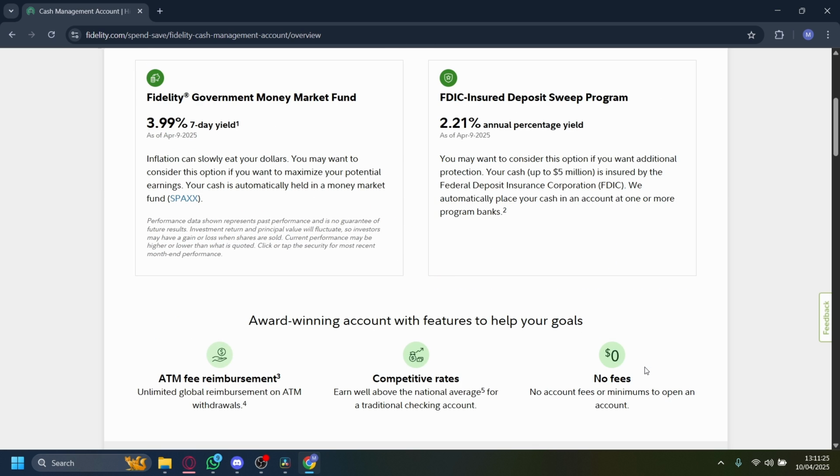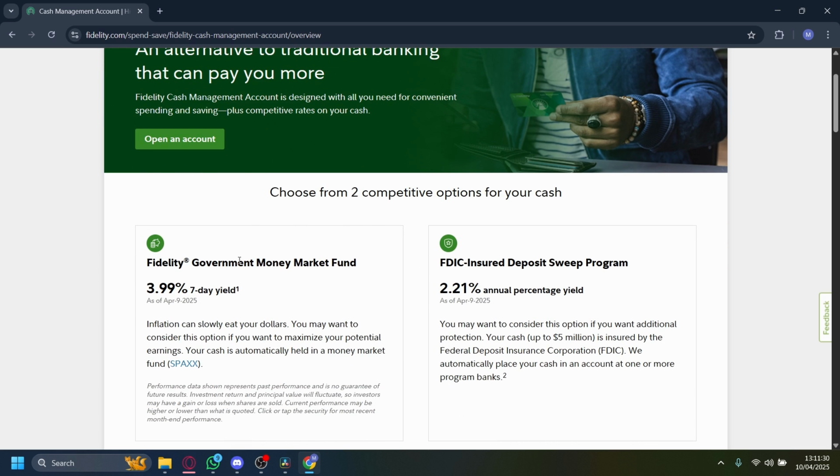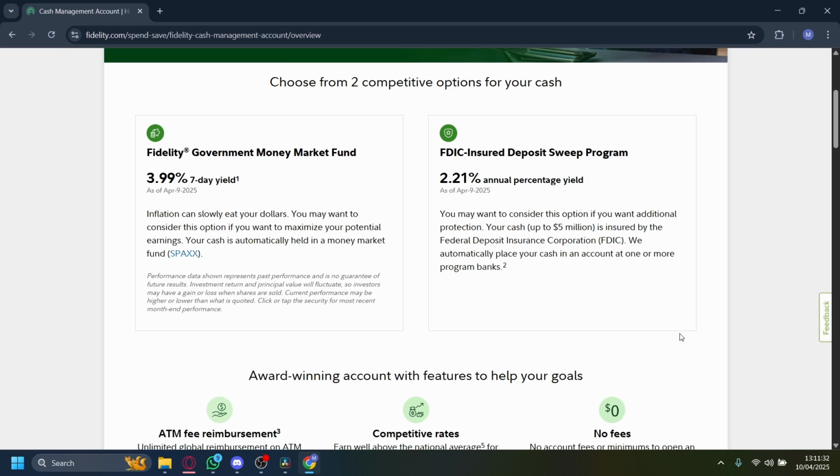Now, the FDIC insured option provides protection up to $5 million by distributing funds across multiple partner banks. In contrast, money market funds are not FDIC insured and carry different risk considerations.